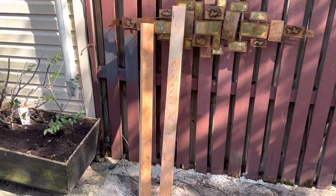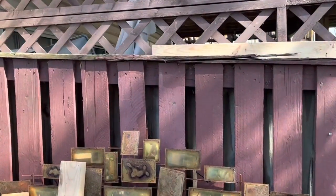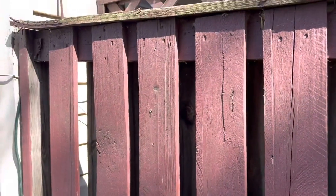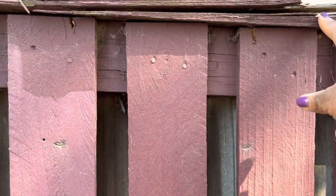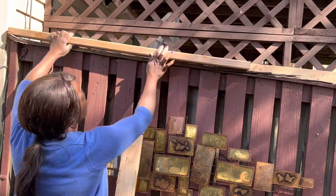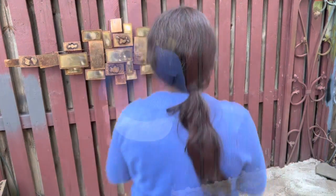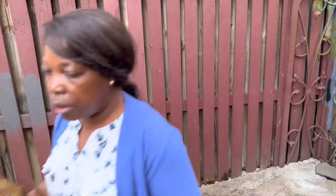So I had the two lumber. And if you look here, you can see, I put one in the back right there too. This needs to be replaced. You can see it right there. So I'm going to go ahead and pull two up there and drill that in right there. Let's take this down. Then move this. We will put it back later.